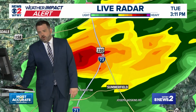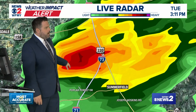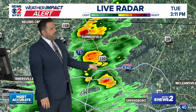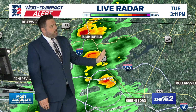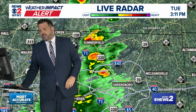Same idea farther off to the north. If you go up by Summerfield, there's the town of Summerfield. Here's I-73. There's 220 right where it comes into 158. A big downpour right about here. That's growing too. And all of these, they all have the same motion. So they should be moving off to the north and east. So all of these right here lining up along 220, they're going to be moving in this general direction. So not going towards downtown, not going toward the airport. They're moving away from that area, north and east. So that will be clipping places like Northern Guilford High School. You go up toward 150 and the like. That's kind of your neighborhoods that we'll be watching.